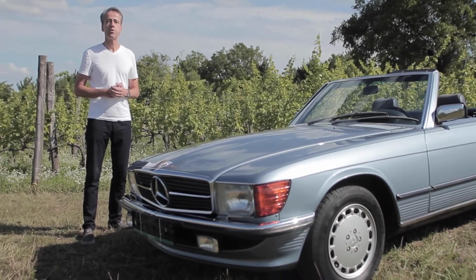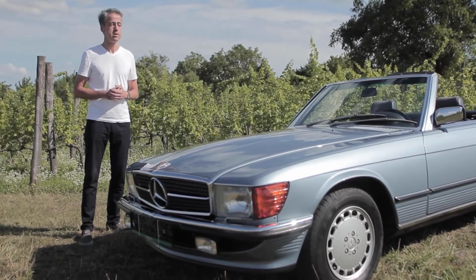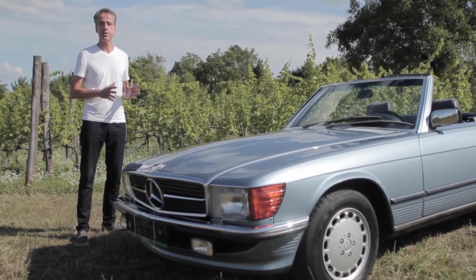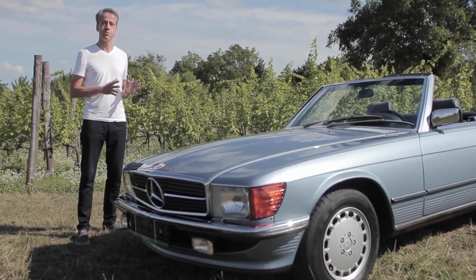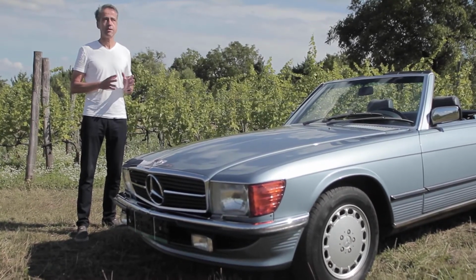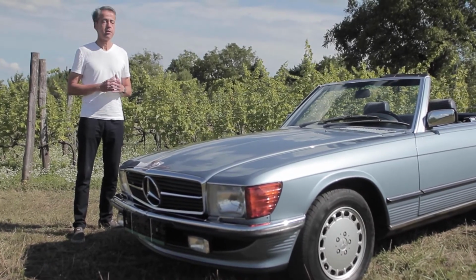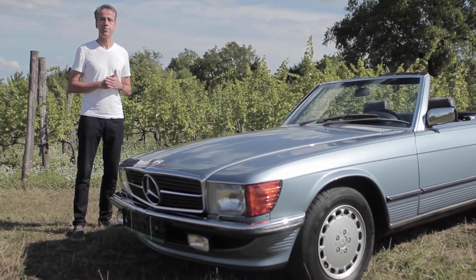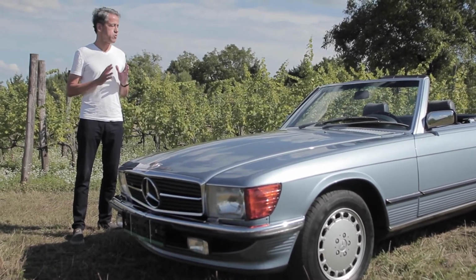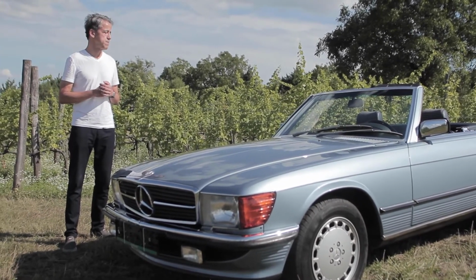Today we're presenting one of the most recognizable sports cars of the 1970s and 80s. This is a 1987 Mercedes 560 SL. What makes this example so special is that it has covered only 34,000 kilometers from new. That is only 20,000 miles for our friends in the United Kingdom and the US. It has had only 2 previous owners and is in a fantastic original condition.